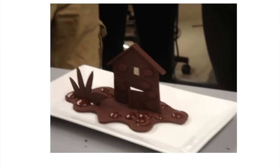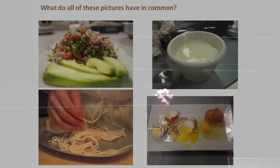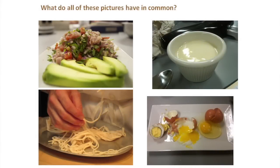And this was Enrique making chocolate with the students, and they made this house. Okay, so the topic for this week is protein folding and unfolding, and the question that I want to ask to start this off is, what do all of these pictures have in common? So this is ceviche, this is a custard, these are shrimp noodles, and this is an egg. And the answer is, there are two answers. They're all part of the labs in this class. That's the first answer. But the second is they all involve the denaturing and coagulation of proteins.